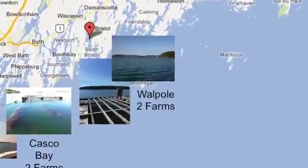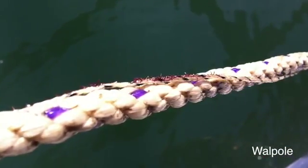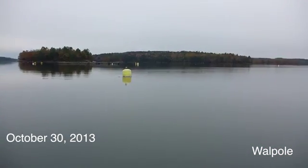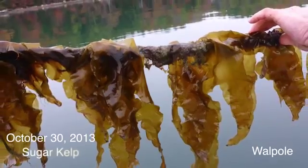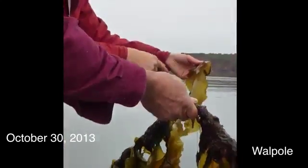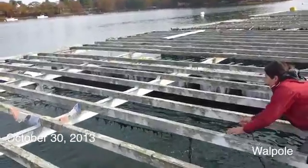The Walpole farm also had an early planting of sugar kelp, alaria, and dulse, with lines in by early and late September. In October, we were seeing a lot of growth of the seeded dulse and sugar kelp. But the alaria longline and lines under the raft were becoming fouled and showing little to no indication of growth.